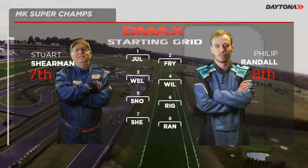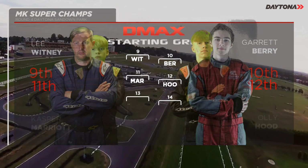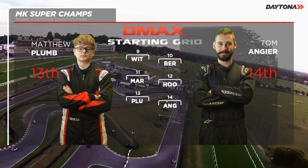On row 4 it's Stuart Shearman and Philip Randall. Rounding out the top 10, Lee Whitney goes up alongside Garrett Berry. And on row 6 it's Casper Marriott side by side with Ollie Hood. Then it's Matthew Plum alongside Tom Angier in 14th.